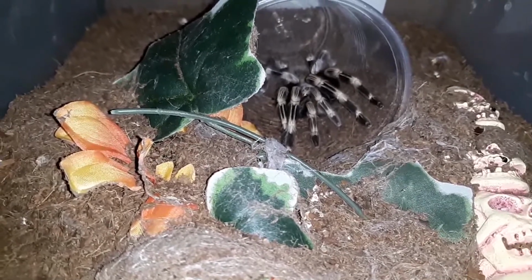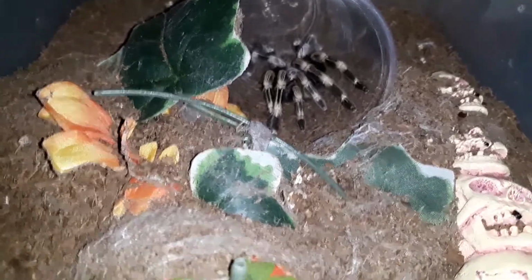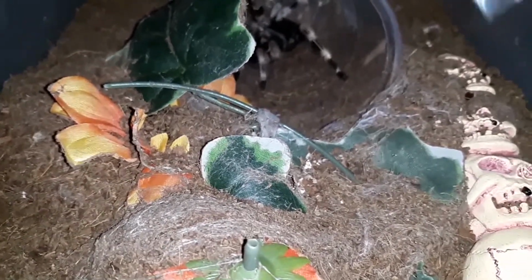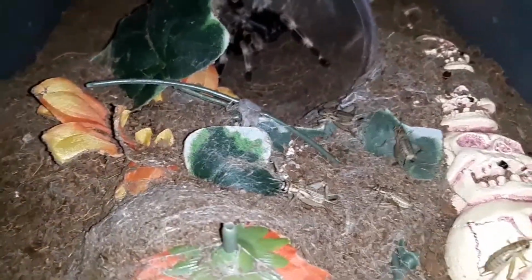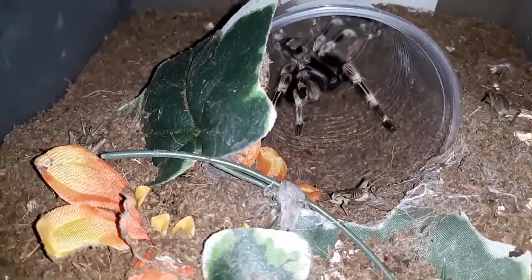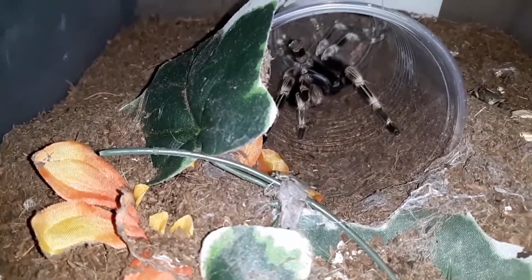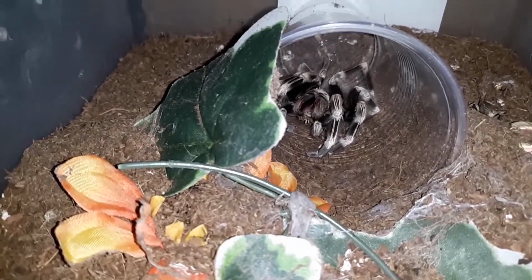Let's see if I can just dump a whole bunch of these in here. Let's see. I know I should have done that. She sees the shadow in the bag. I was shaking over her. Hope I didn't scare her and ruin the mood. But yeah, I got several big crickets in there for her. She'll enjoy that. Yeah, apparently I didn't scare her very much.